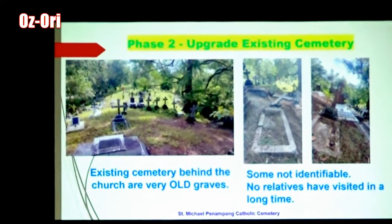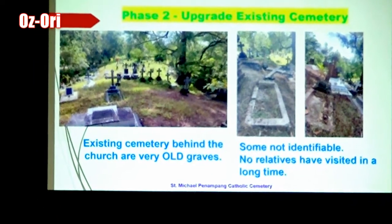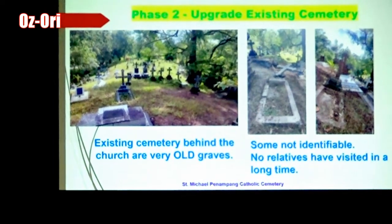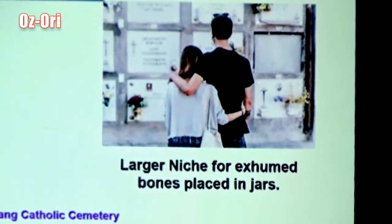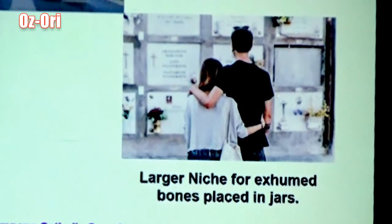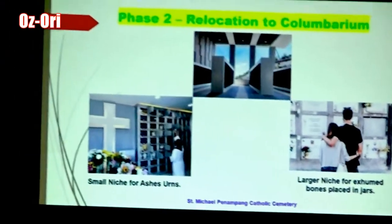So, think about it. We're going to have a nice cemetery where the community will unite together in prayers, light candles for the dearly departed. So, what we will do in phase 2 is after we have done phase 1B, which is the columbarium, we will approach the families. Some we can find the families, some we don't.